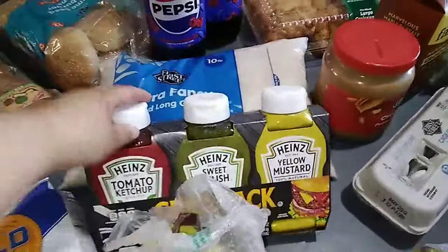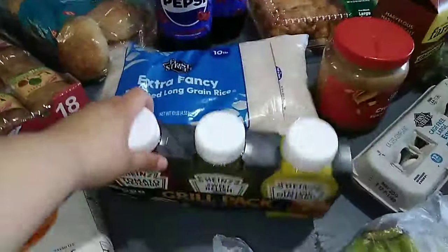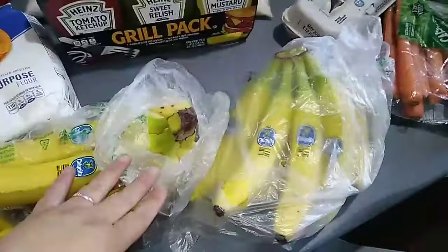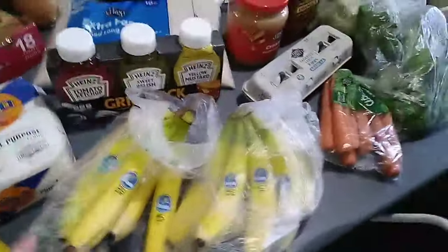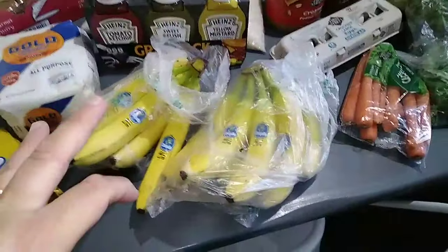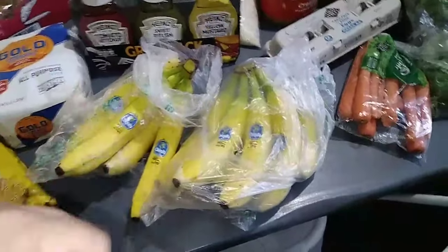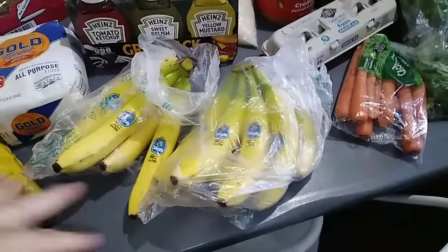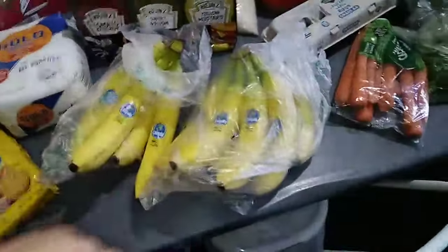And of course the condiments, I just picked up one of these 3-packs because we always could use the 3 in the house. Of course some nanners, some bananas, because me, I love me some banana and peanut butter sandwiches as like a little healthier snack. The only thing is, lately, I've been trying to find a better option for bread. Because bread is really bad for you. These already have enough fat in them, so I'm trying to switch it up a little there.